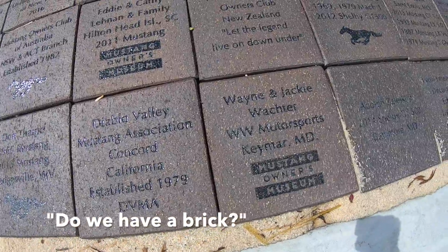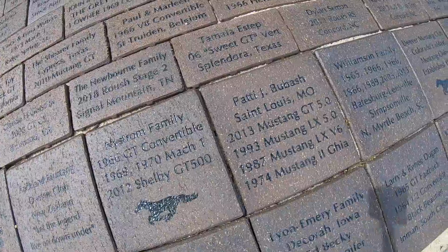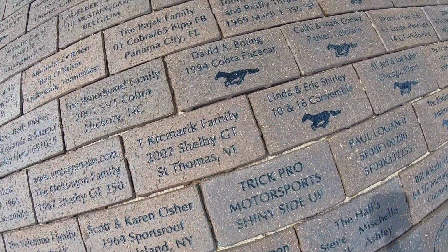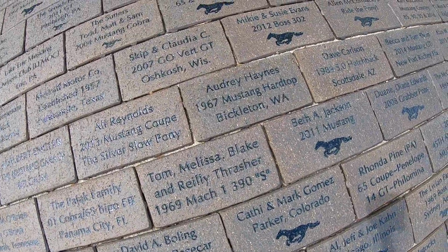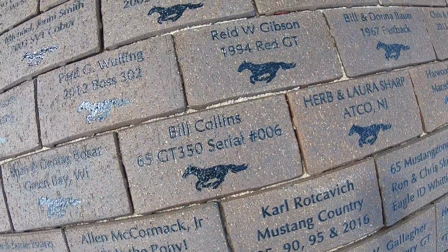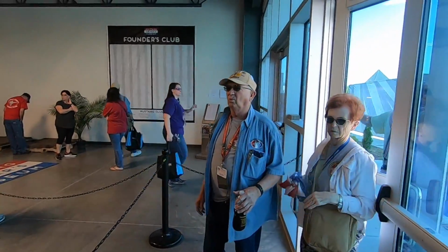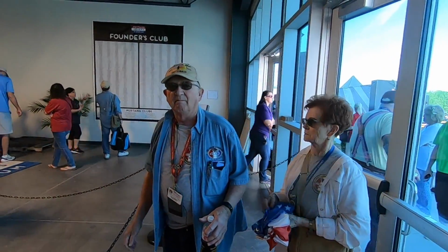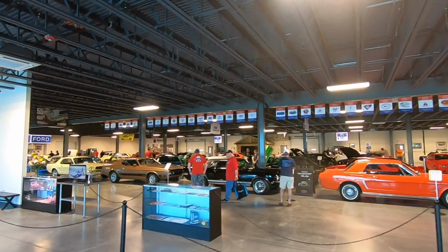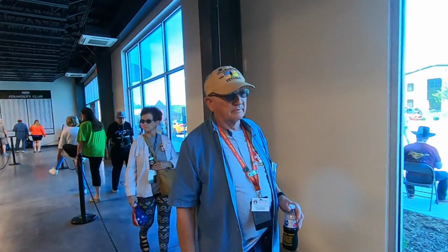Kay asked Dennis about a brick. She was referring to the bricks beneath our feet as we walked in the museum. Each brick is inscribed with an owner name and their car, their location, sometimes the country, city, and state. And it links these owners to the legacy of the Mustang and the heritage seen in the museum. Oh, wow. Big open area, beautiful. Like the looks of it so far. Follow the yellow brick road, only it's black chains.